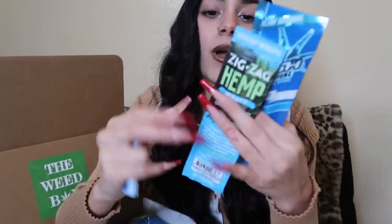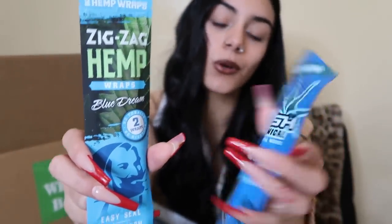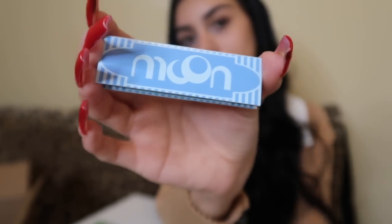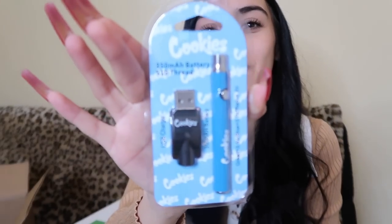Next up, we have some wraps. We have some Zig-Zag hemp wraps, Blue Dream, and I have some Kush original herbal wraps. And then they also included these rolling papers. First time I've seen this brand. Ooh! I needed a new one of these. They included a battery. I used to have this one, I'm pretty sure. I had this one before.